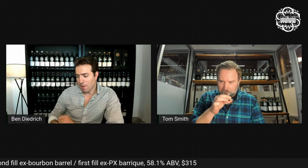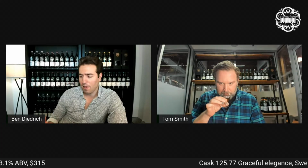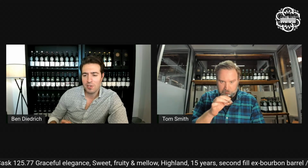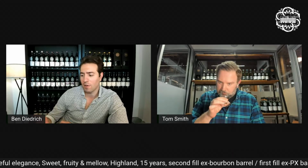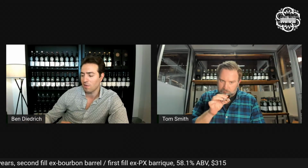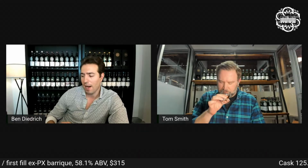It's funny. The PX sherry, the sticky sweet fruits, it's heavy in prune, more baking spice. It's definitely there, but I'm getting beneath that. It's not overpowering, and I appreciate it. If you're doing a second maturation in a different cask, I love it to retain some of the initial spirit's original character. And this is well balanced. I don't think it's overpowered by that second cask. It just adds an extra layer.